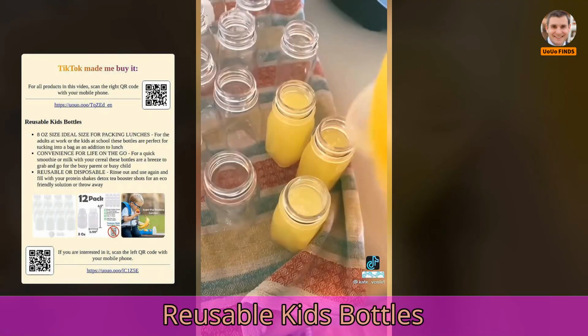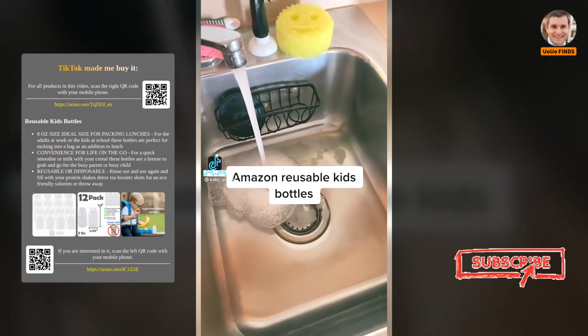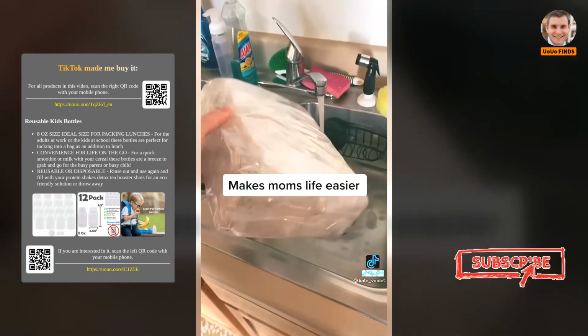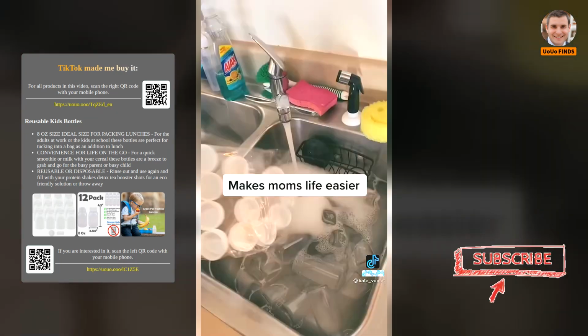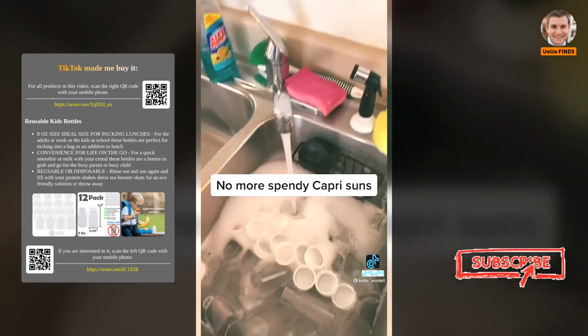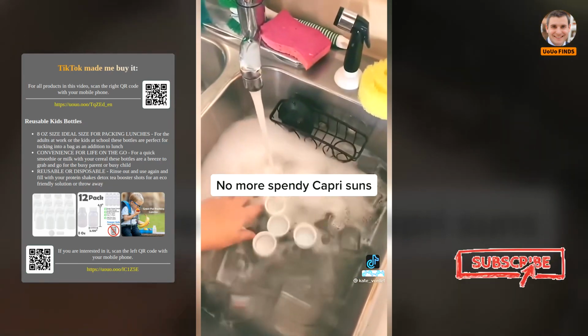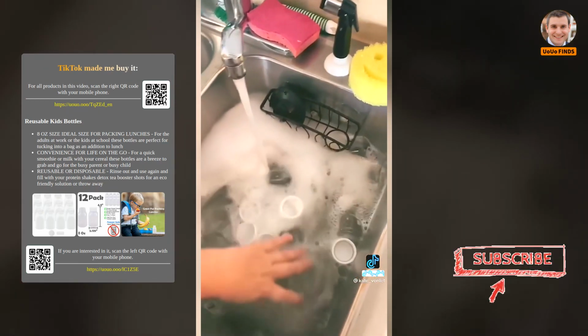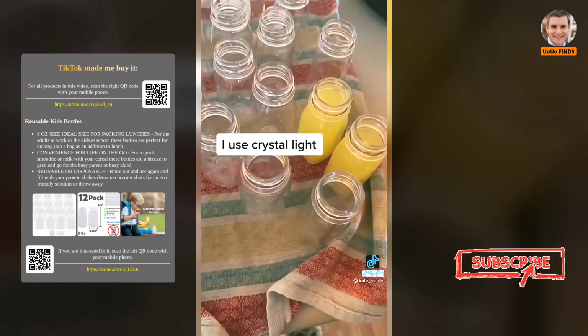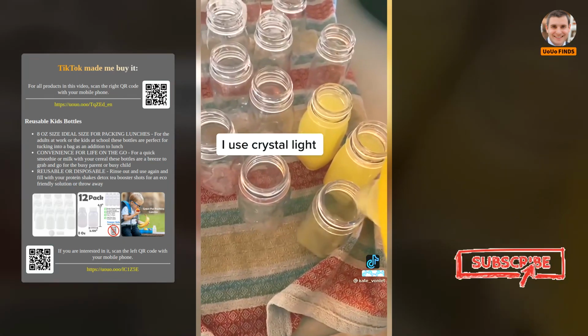Reusable kids bottles. Amazon Reusable Kids Bottles. Makes mom's life easier. No more spendy Capri Suns. I use Crystal Light.